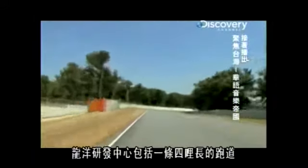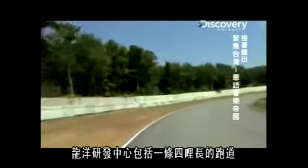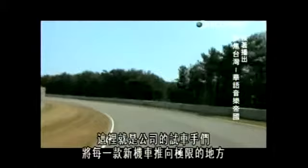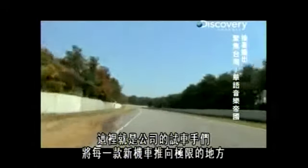The Ryuyo R&D complex includes a 4-mile-long track. 2 of its 7 corners are 120-mile-an-hour sweepers. This is where the company test riders push each new model to the limit.